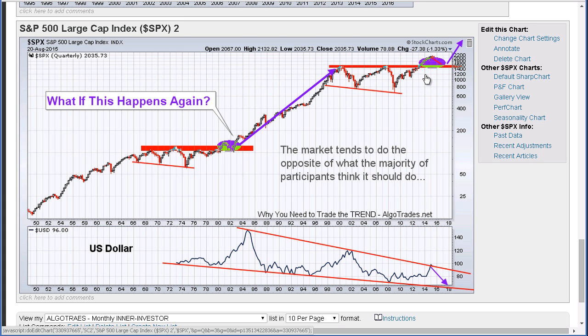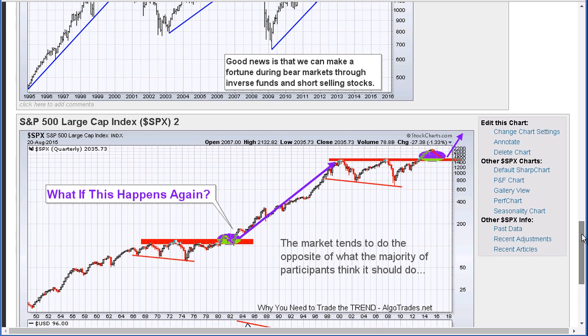And of course, when the trend is down, long-term investments should be in cash or using some type of investment that rises in value as the equities market falls.